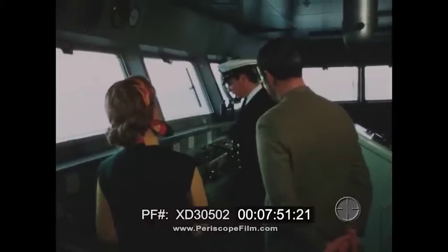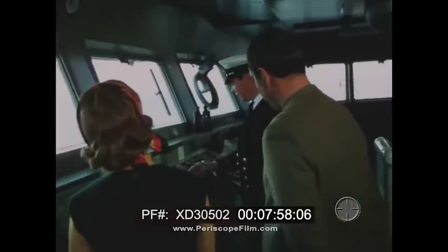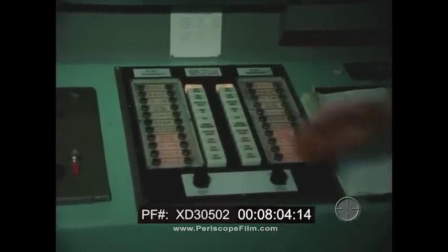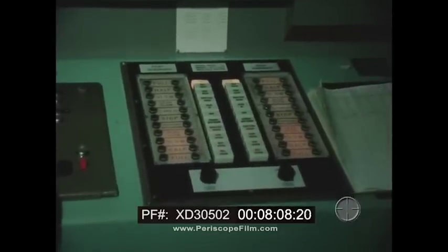We have also a radio telephone here, which is for use contacting other ships at sea. And then other things which we have are the telegraphs, of course, which are the means of communicating the captain's engine movements down to the engine room itself, one for the port side and one for the starboard.